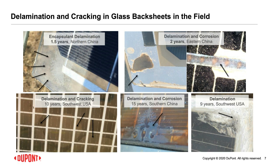And we have a lot of examples, and I just wanted to show a few examples with a mix of the number of years that they have been in the field. We have examples from 10 to 15 years in the field, and newer examples, materials or modules that have been in the field for not more than 1.5 to 2 years. And also from different parts of the world, you see the Southwest USA, different parts of China. The main things that we are seeing in these glass-backed modules are delamination, propensity to delaminate, and a corresponding effect of corrosion in the bus bars and finger lines.